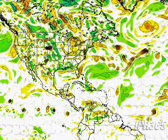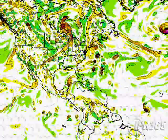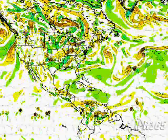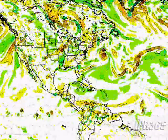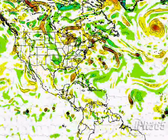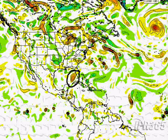The GFS model, as I indicated, does show our system coming out of the Caribbean Sea into the Gulf and then making that turn towards Florida and weakening. Now, whether or not that occurs, we'll have to wait and see, although it would not be completely out of the ordinary. A lot of times in early season, we do have storms recurve towards the west coast of Florida.